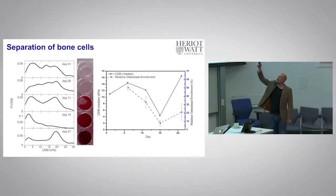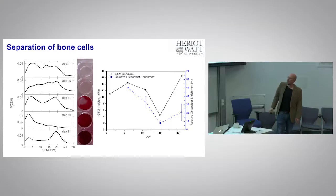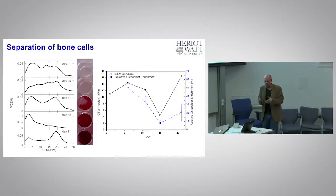And the little wells with different colours in, you can see on the right-hand side, are cells from each day, day 1, day 6, day 11, day 15, day 21, stained with what's called alizarin red. And alizarin red picks up the sort of calcified structure around the outside of bone cells as bones form. So you can see them becoming more and more like bones. And you can see that their stiffness is changing, but it's not.